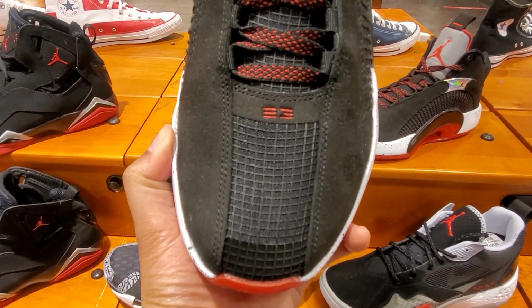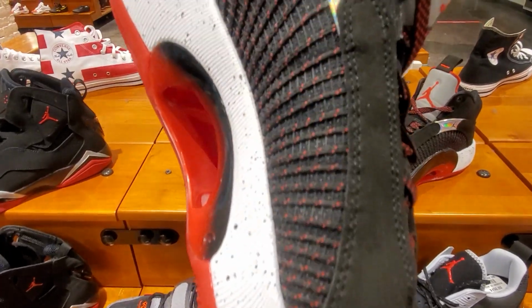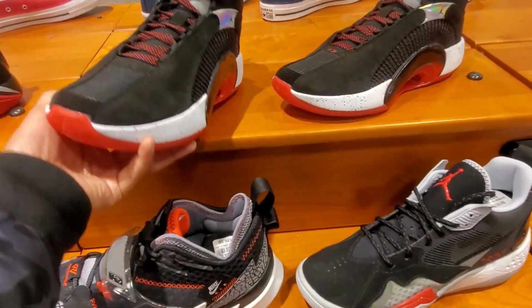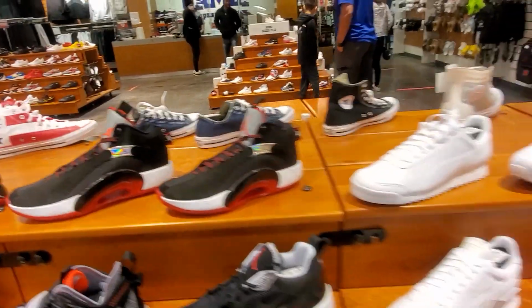So you see it got a little bit of a netting cage there going all the way down the front. And I wondered how that looked in person. But yeah, man, not bad. A clean sneaker. That hologram on both sides. Air Jordan 35, guys, in store.